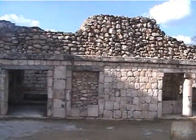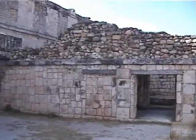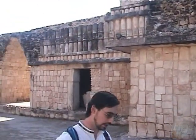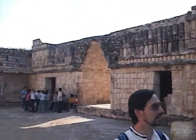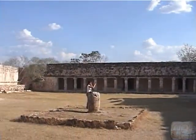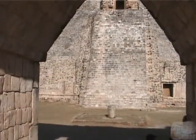The buildings that we see here were built between 700 AD and 1000 AD. It's thought that perhaps it was occupied as early as 800 BC. Again, you see all the building is from a later construction. It's kind of a view through the arch.